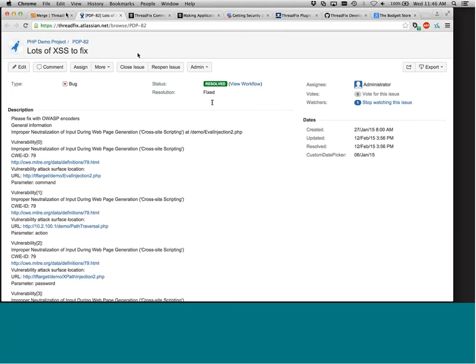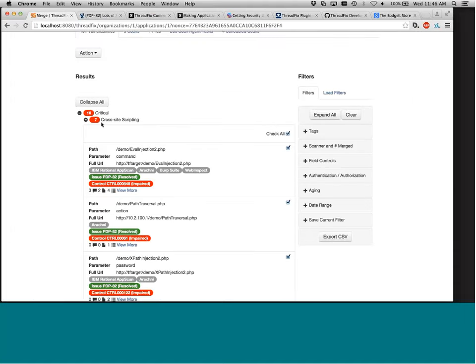In addition, ThreadFix lets you go and slice and dice this data so that you can package it in the way that's going to be most consumable by the development team.